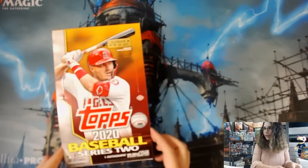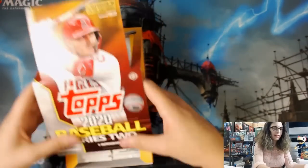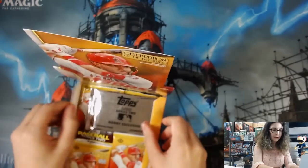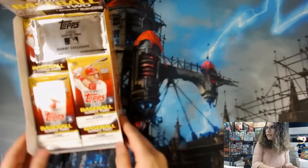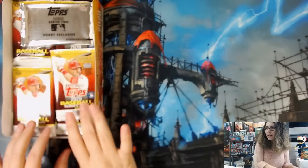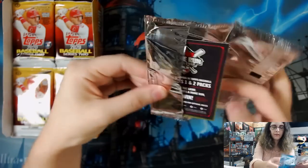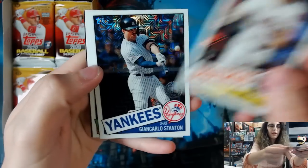Now, the baseball season should be starting soon, but let me know in the comments what your thoughts are. I know some players have elected not to play. Do you think, with everything going on right now in the United States, the season is actually happening, or they're just going to say it's happening and then keep pushing it back? Because I don't know. If people keep getting sick, especially professional players, they can't play. It's going to be hard.